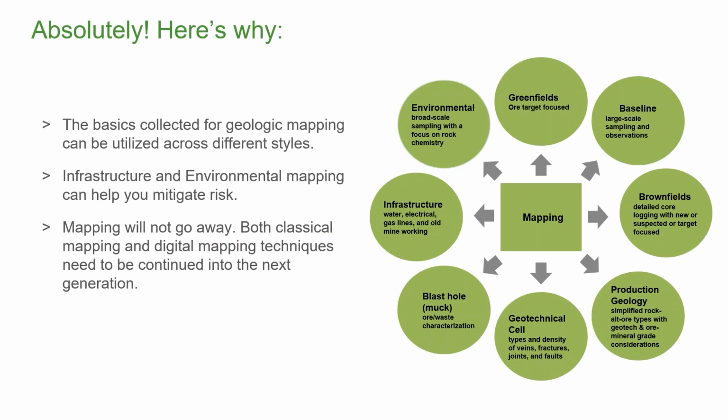But I think we absolutely do need the basics. And here's some reasons why. Well, if we map the basics when we're collecting geologic mapping, we can use that information across different styles of mapping and the mining cycle. And as long as your geologists do the basics, someone who is more familiar with more advanced application of those basics can use it to make more in-depth interpretations or more decisions.